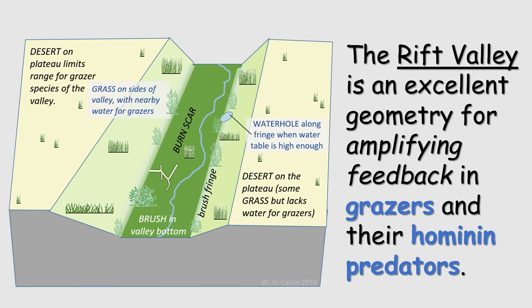The water that falls up here on the plateau tends to drain through fairly quickly. There isn't much left to grow grass. And it tends to sort of come out on the walls of the rift, the escarpment here. Sometimes there's waterfalls and springs, but let's just look at this water hole at the bottom. Now the bottom here has enough water in the soil so that brush can survive the dry season.